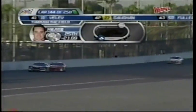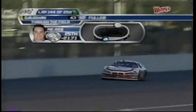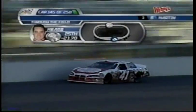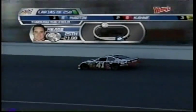Bill? Casey Mears has had his hands full throughout the day in that 41 car. Right now it's loose in, tight in the center, and tight off. Got to keep working on it, Marty. Weber, in the 26th position.